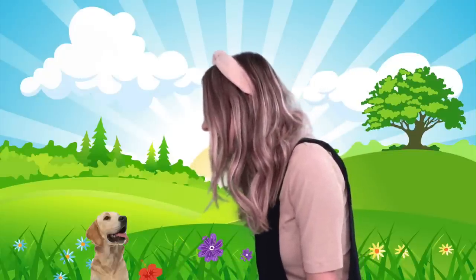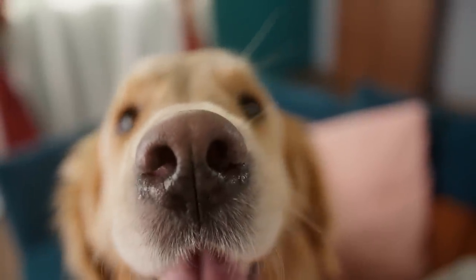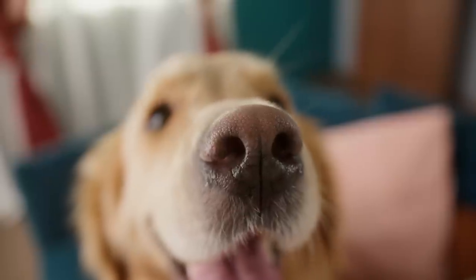There you are, Bingo. I missed you so much. Let's play with our farm animals. Which animal is behind this door? Let's open the door and check. Can you see? It's a cow. Aw, this cow is so cute. I'm gonna name her Coco. Can you say, hi, Coco?